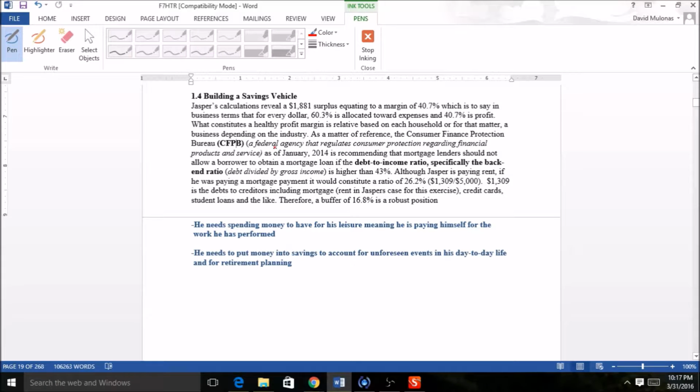One more thing I want to go through here, just as a side note, maybe a frame of reference about Jasper's 41% profit margin, if you will, is that the Consumer Finance Protection Bureau, the CFPB, you may have heard of them. They were an agency established after the financial crisis to protect homeowners. And so they put some strict guidelines in that banks can follow. They don't always follow them, and banks tend to eventually find other ways to get loans when they've used all their other options. And I don't believe that the CFPB will back them in a litigation because they didn't follow the rules. The point is, they've established a debt-to-income ratio, which is your debt divided by your gross income. And they say that if that number is higher than 43%, you can't qualify for a mortgage.